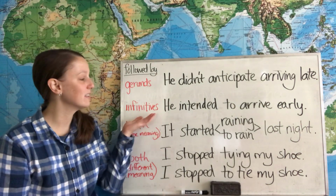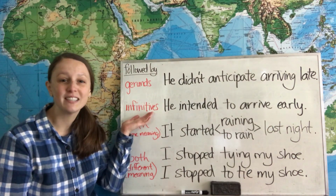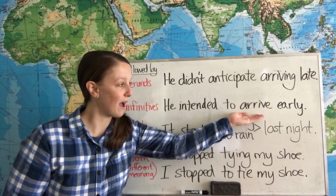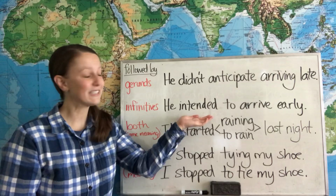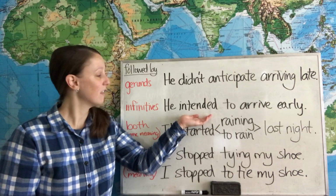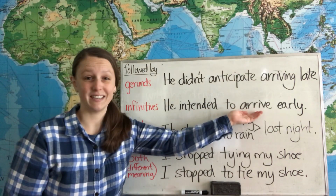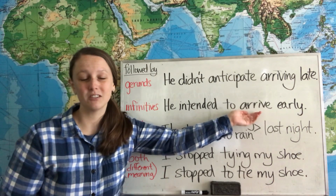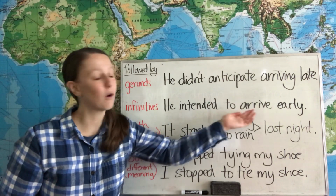Our next example is of a verb that must have an infinitive after it. He intended to arrive early. Intended is one of those verbs that you need an infinitive after it. When you're choosing between a gerund and infinitive, you have to choose infinitive, to arrive.